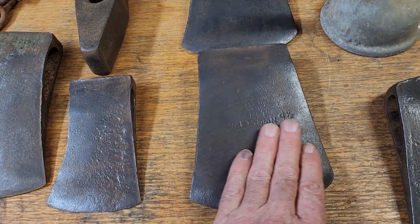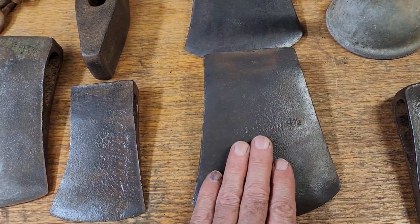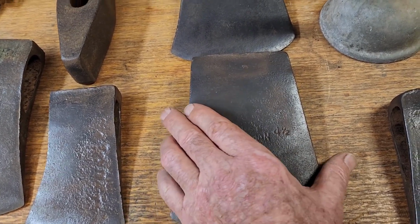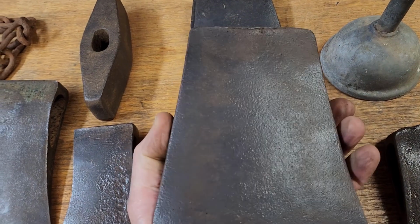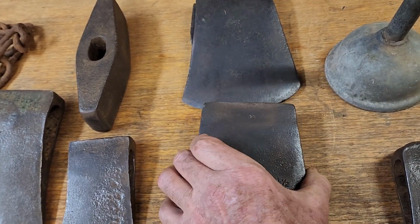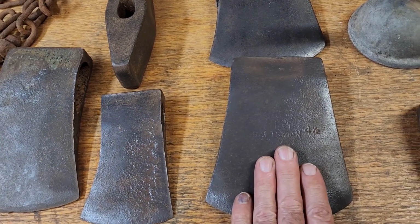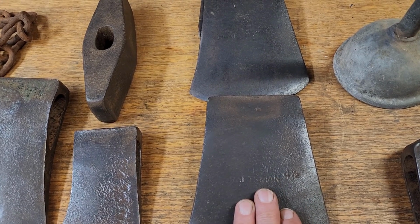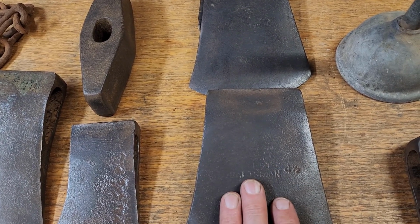Whereas if you tried to sand these back to take all the light pitting off, you're going to take the marks, take the writing off it too. But they're in pretty good condition. A little bit of a burr on the top there. But these High Test Craftsman axes sell regularly on eBay for $100 plus if they're well stamped and they're in good condition.